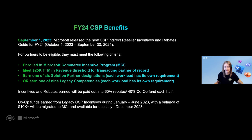And here's the thing, if you've been working towards those solution designations, you most likely are going to be eligible for a legacy competency. So if you haven't been checking in Partner Center because you thought, I don't really qualify, I'm not checking my partner capability score, go in today and check, because if you are eligible today, it gives you the option to purchase today and then start earning on October 1st. Okay, so they only have until the end of this month to get that purchased, and then they would actually earn through FY24.